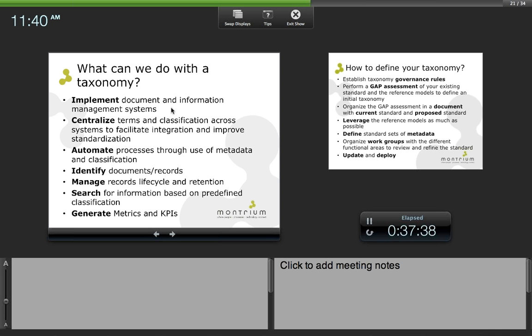So what can we do with a taxonomy? The first thing we can do with one, obviously, is implement a document management or information management system. And it really is the heart of that system, because it defines how we organize everything in that system. We can also centralize terms and classification across systems to facilitate integration and improve standardization. So what I mean by that is, if we have a system that's talking about protocol number as a piece of information, it would be important that any other system integrating with that initial system also talks about protocol number, so that we can match those two terms together and transfer data.